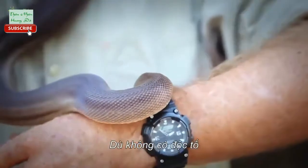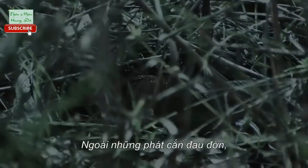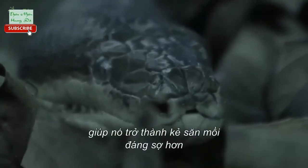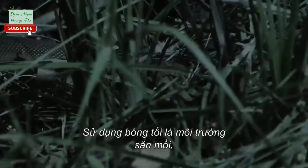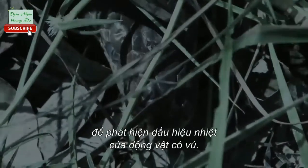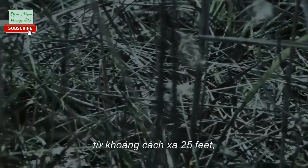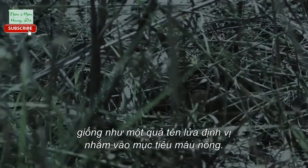By no means does being non-venomous put this snake at a disadvantage. Besides its powerful, lacerating bite, the olive python is blessed with an additional cunning sense, making it a far better predator than its toxic fanged relatives. Hunting under the cover of darkness, the olive python uses thermal imaging in detecting the heat signature of small mammals. Two labial pits located on either side of the head allow the python to sense and track prey from a distance of 25 feet, like a guided missile homing in on its warm-blooded target.